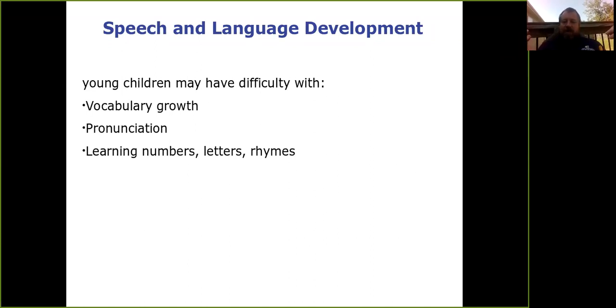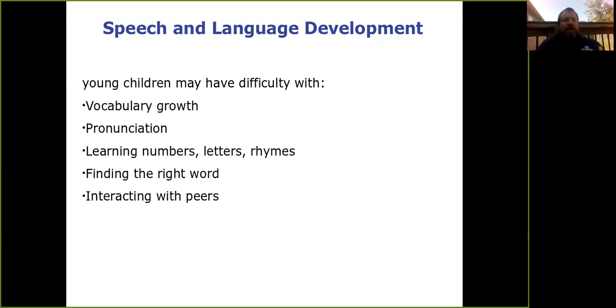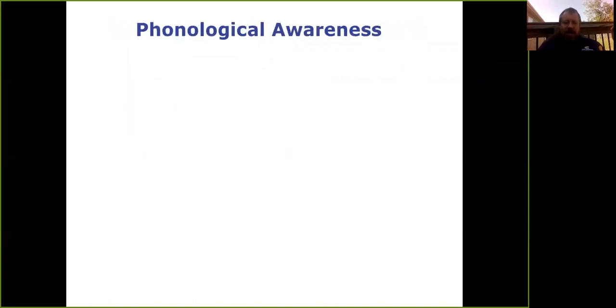Another thing that children can have difficulty with is learning their numbers and letters, those symbols themselves, and understanding and making rhymes. They may have difficulty finding the right word, or difficulties with peer interaction and knowing the language that initiates and continues interacting with peers. They may not be very skilled at following directions, so they may have difficulty decoding the language that is being spoken to them. And some children who are typically hearing have the physical aspects for hearing, but when the sensation of the sound reaches their brain for interpretation, they may have difficulty interpreting what that sound means. It could sound like static, or their brain might misinterpret one word for another. This is where we have auditory processing and language processing disorders.